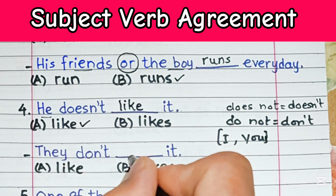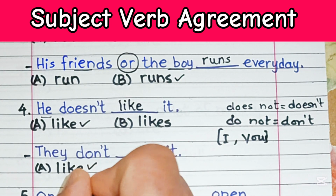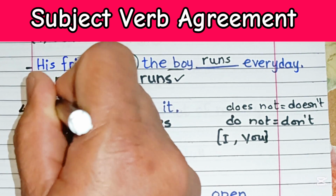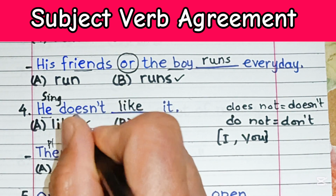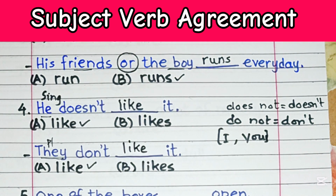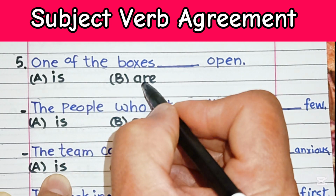They don't like or likes it. Again, the option will be like, but the subject over here is plural. Over there it was singular. So singular follows doesn't and plural follows don't, and then we have the option that is like. One of the boxes is or open.